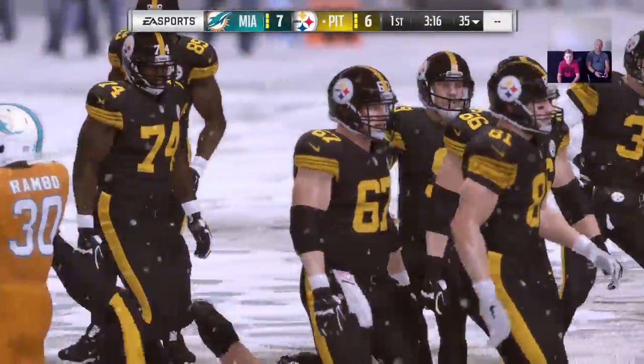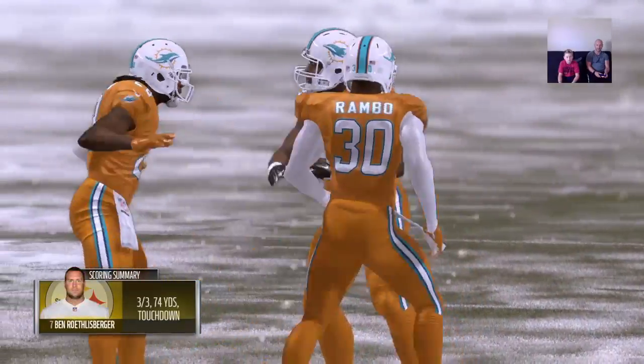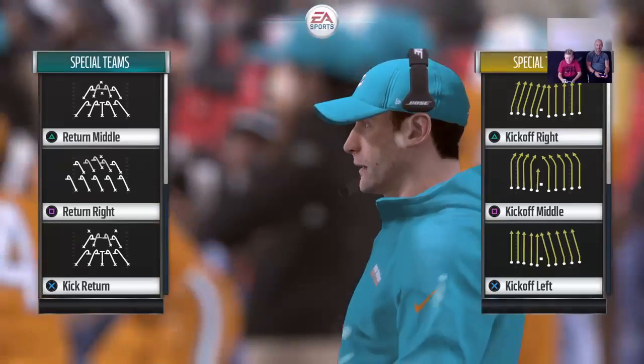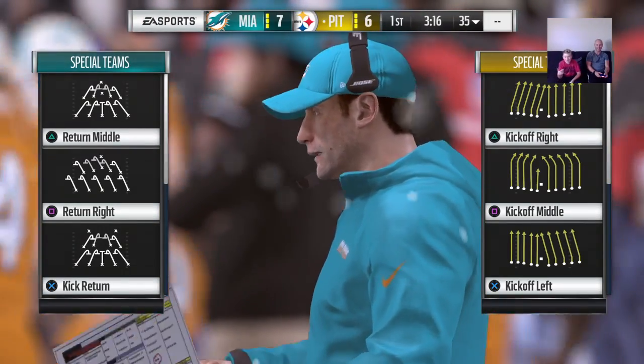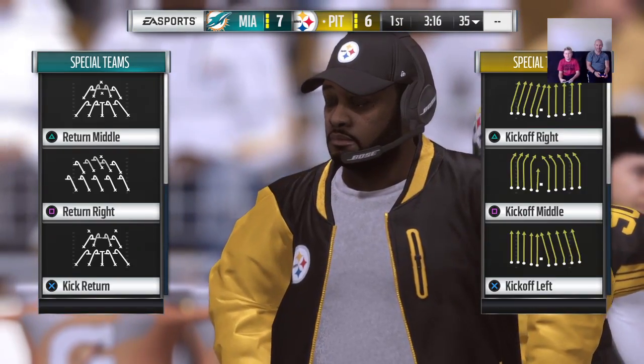Oh! He misses the extra point, and this remains a 7-6 game. Oh, my. It wasn't even close.